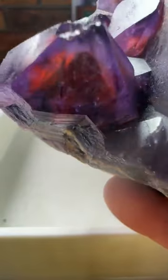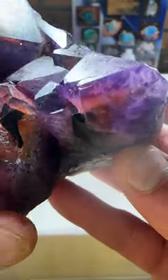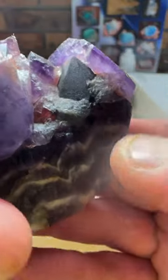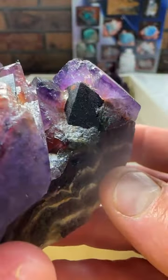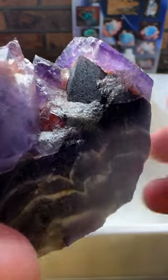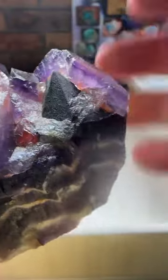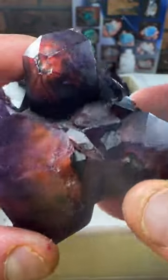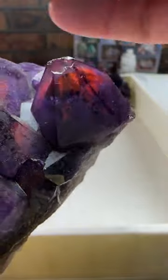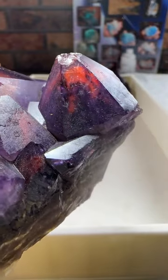Amethyst, look at this one. Oh, man. This is the biggest one that I've got. Here, let's look at this. Look at that. It's almost like black. Look, like dark black. It's black amethyst almost. And then there's red all over the place. Look at this crazy thing. New find. Hyderabad, India. That's right.